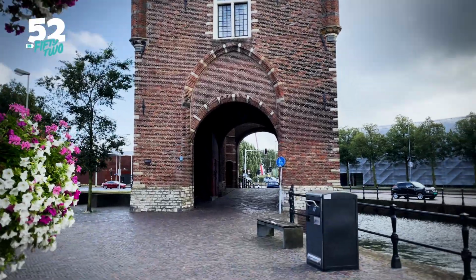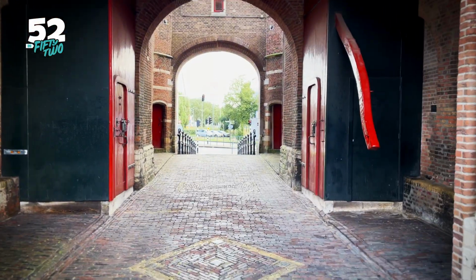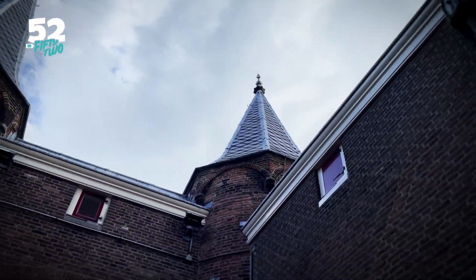This mid-14th century gate is located at the end of Spaanwoudestraat and the old route from Amsterdam to Haarlem. The Amsterdamse Poort is the only gate that remains of the original 14 gates. It was built in 1355 during the first expansion of the city.